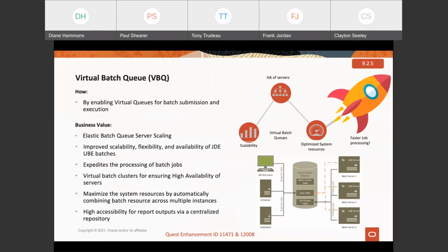So historically, this was one of our gotchas. You could submit the job anywhere you wanted to, and it would have no problem. But let's say you come back days later and you want to retrieve that output. That's usually where things got pretty sticky. And with virtual batch queues, we've solved that problem. So you have the ability to come back days later, anytime on any server, and retrieve the output as it was run, no matter when it was run.